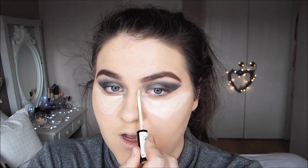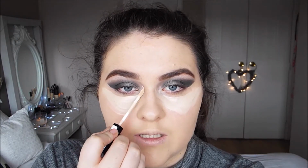I'm not very good at foundation. I don't want to beat myself up, but I'd say my strongest point in makeup is eyes. The reason I'm putting it there, by the way, is because I smudged some black on there earlier.